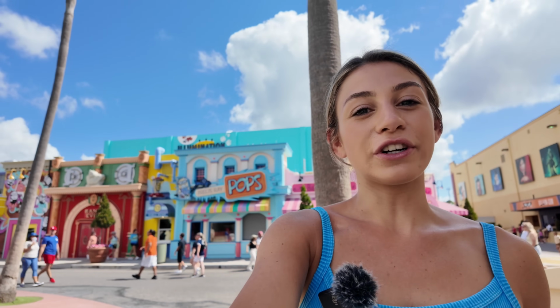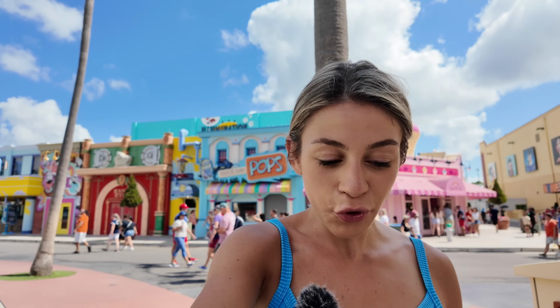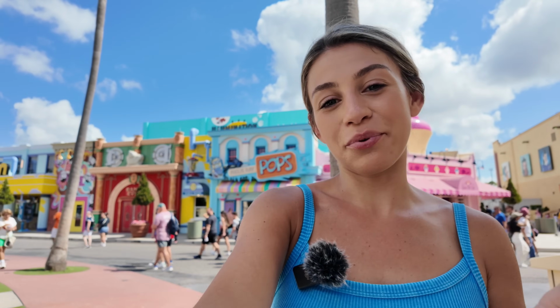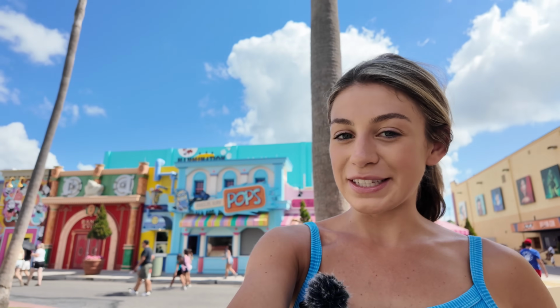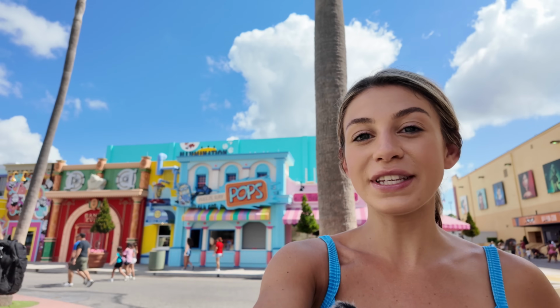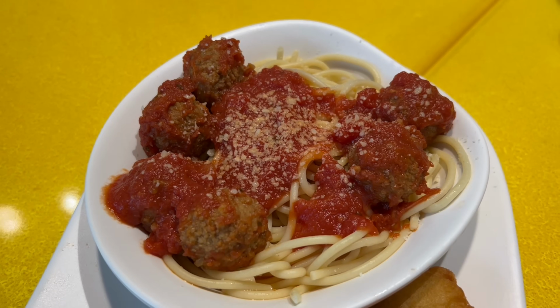Now, since I'm at Universal Orlando so often, I have my absolute favorite food spots, my food options, and I love to have them pretty much every time. Like the Minion Cafe right behind me is where I probably would have had some lunch today. I love the kids' meals there. They offer a great portion size for a great price. I like the peanut butter and jelly. I like the mac and cheese.